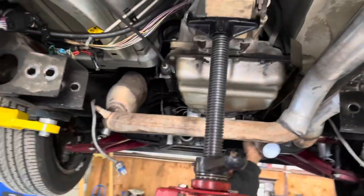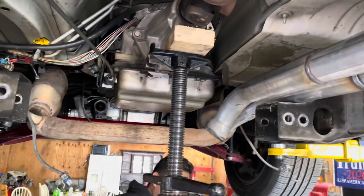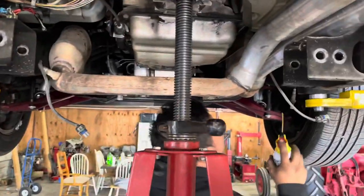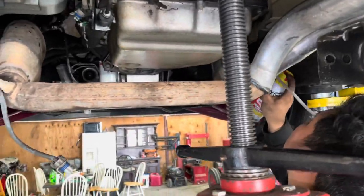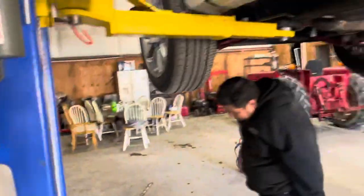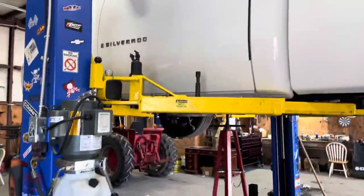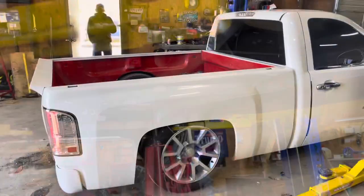Got everything put back on. Now I have to board it on, right? Yeah, board it on. Put the O2s in. Y luego bajarla y arrancarla and see how it sounds. If it don't sound good, then I ain't gonna pay him. If it don't sound good, I'm gonna crash it.